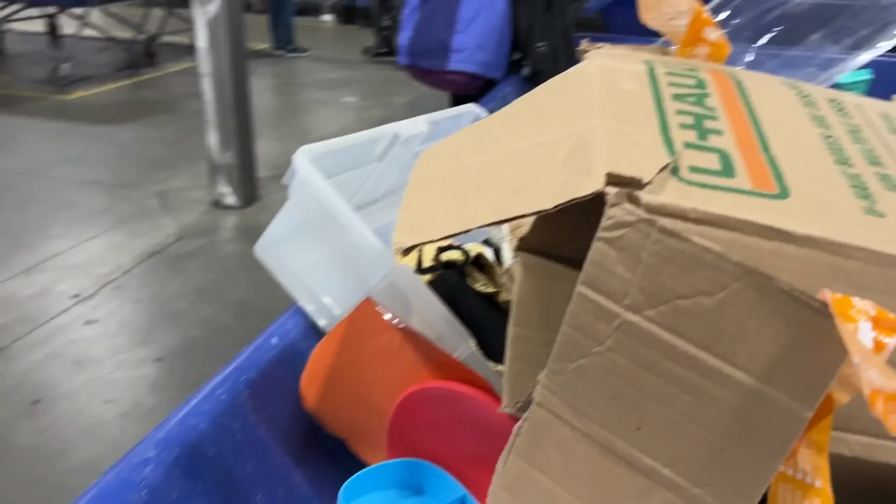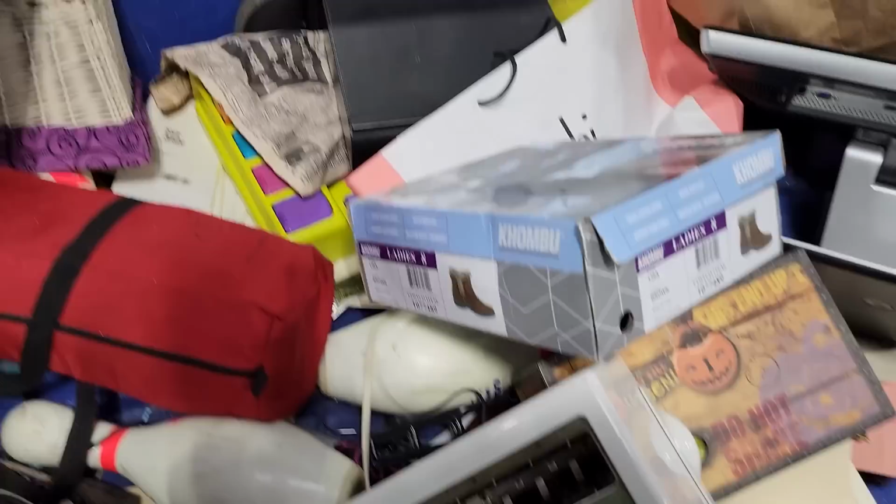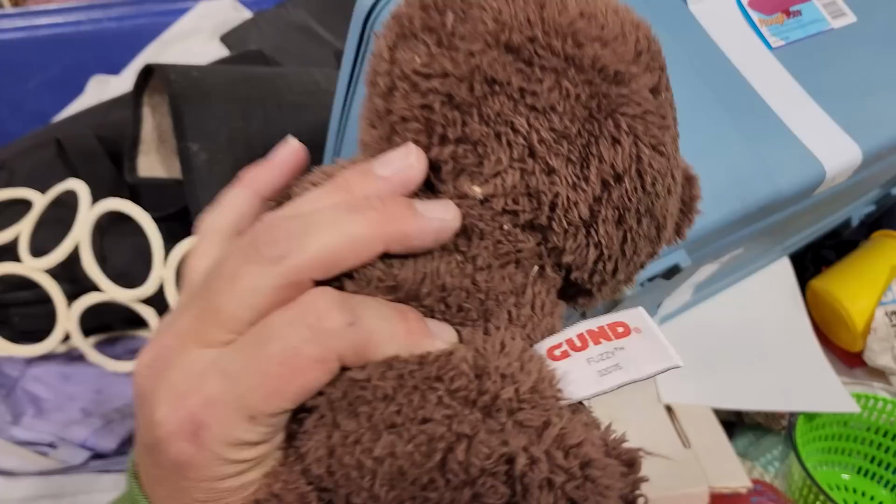Okay. I think I should find John. See what he's doing. Well. Yeah, this is pretty picked through. There's not really much that I'm seeing yet. Let me grab the cart, we'll keep looking. Fuzzy teddy bear.